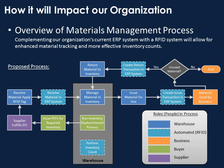When accounting requests an inventory count, the RFID system will be used to generate an automated inventory count. The RFID system will count all of the RFID tags in the warehouse and produce a report showing the inventory level.